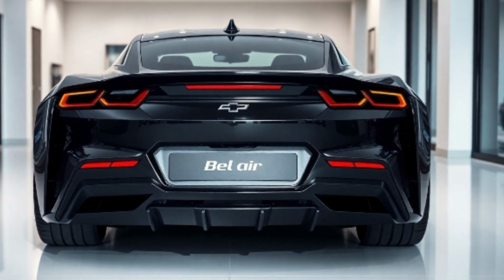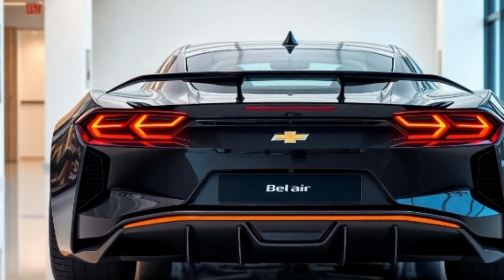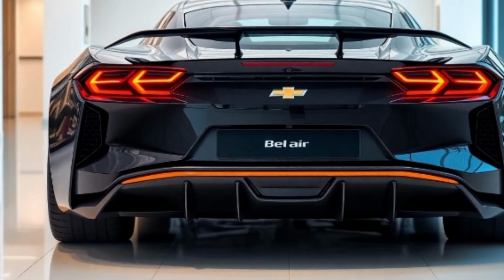So, what do you think about the 2025 Chevrolet Bel Air? Does it capture the essence of its legendary past while embracing the future?